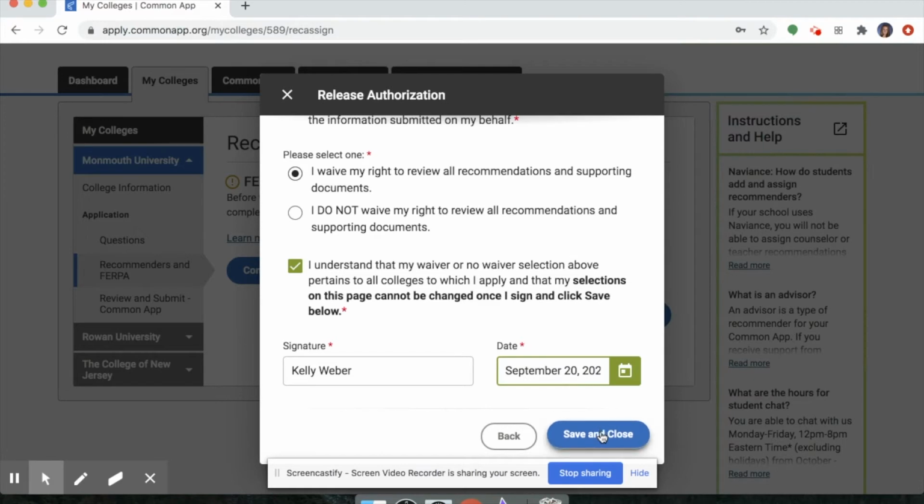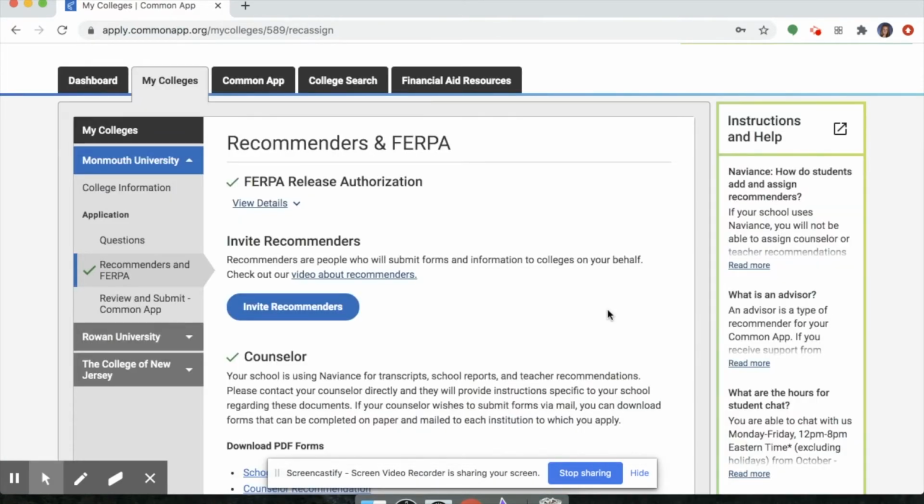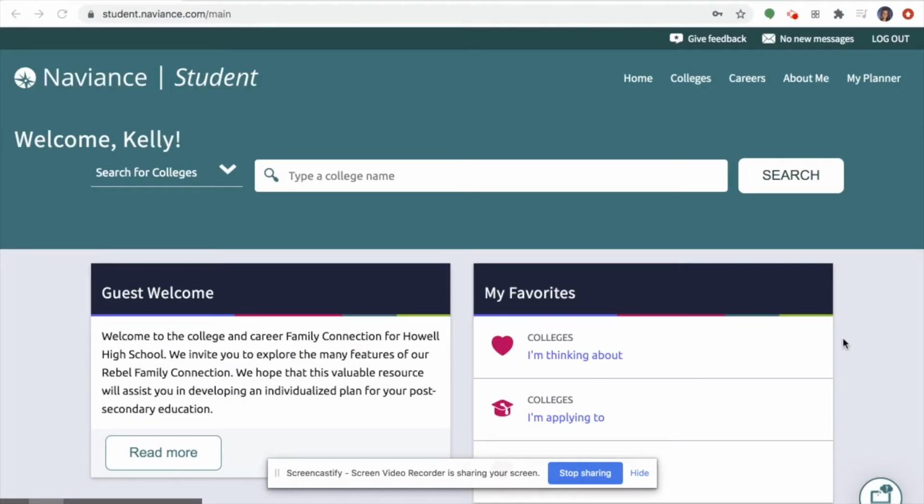Next, you will hit Save and Close, and your release authorization is submitted. If you are applying to any four-year colleges through Common App, you will need to match your Common App account with your Naviance account. This will ensure that the guidance office can send your transcripts and your school documents, including letters of recommendation, through Naviance to Common App.